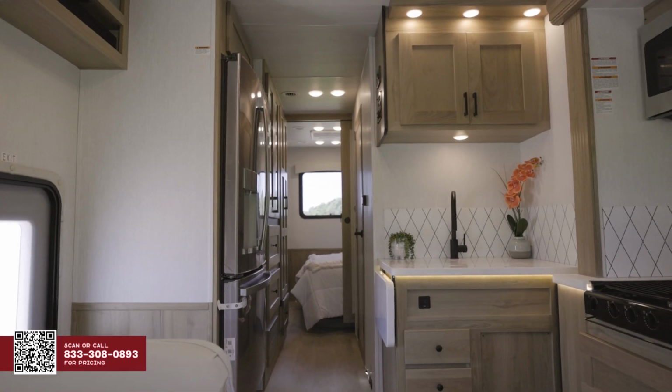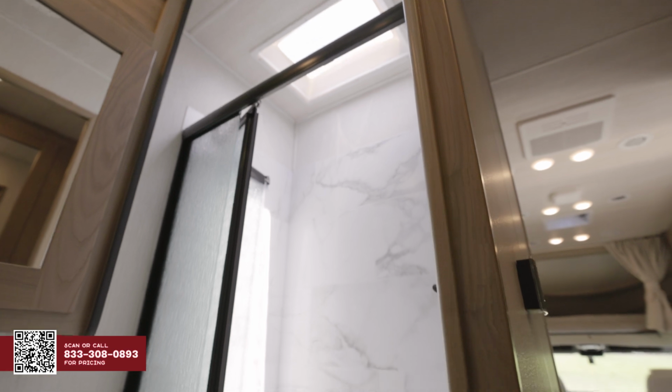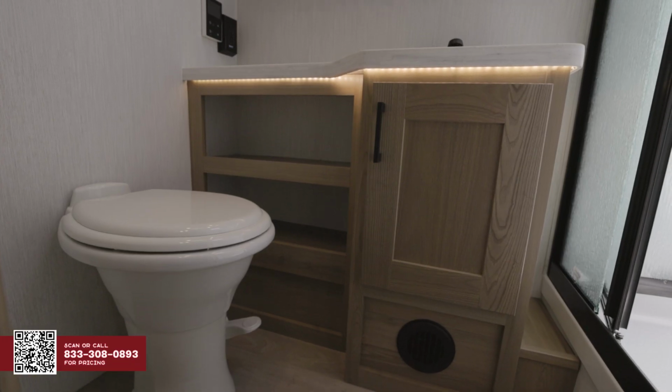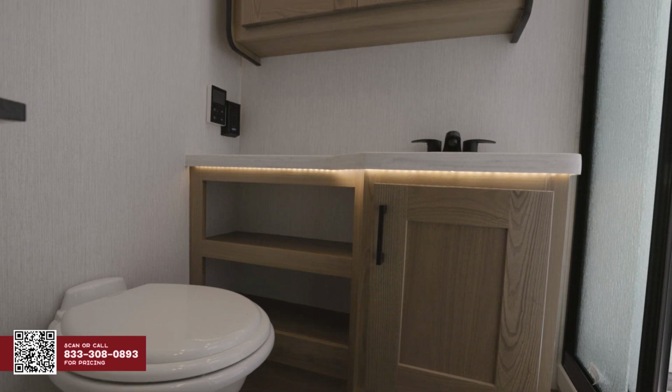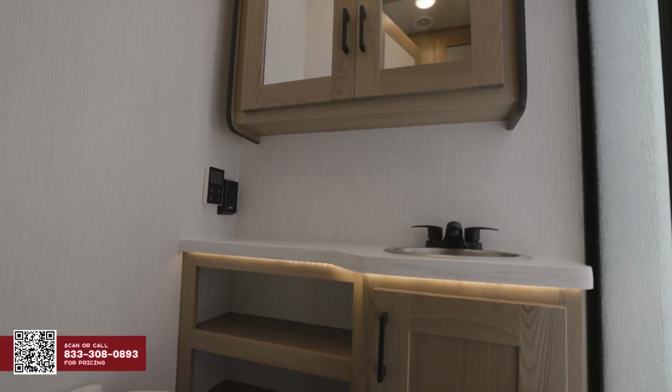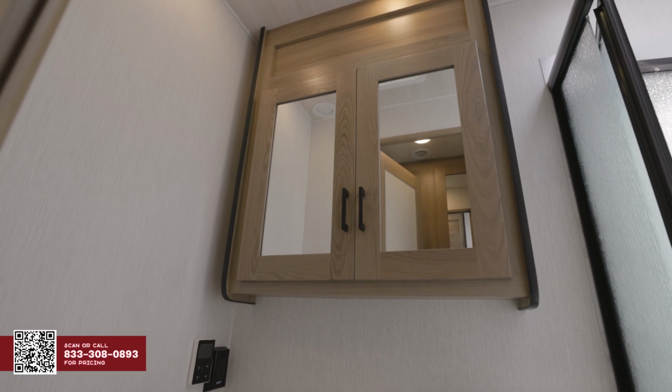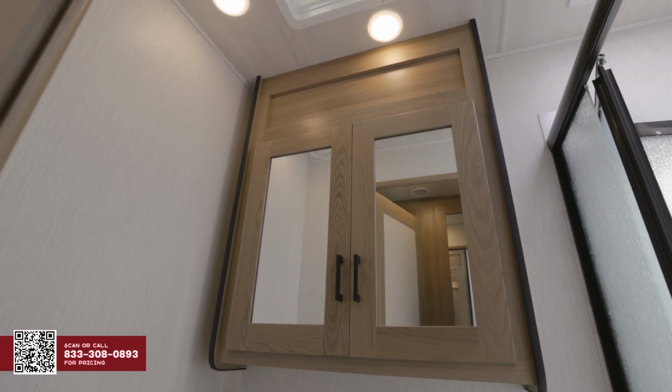Now I'm going to take you guys into the back of the coach to view the bathroom. Here in the bathroom, you see we have our large rectangle shower here, as well as your toilet and a nice beautiful solid surface countertop that your sink is laid into. In all Nexus bathrooms, you'll see the large medicine cabinet to be able to store his and her toiletries inside here as well. Next, I'm going to take you out into the hallway to show you another great amenity inside this coach.